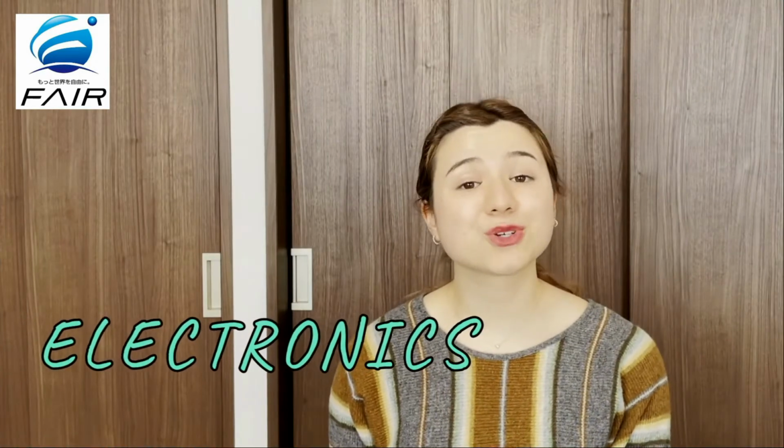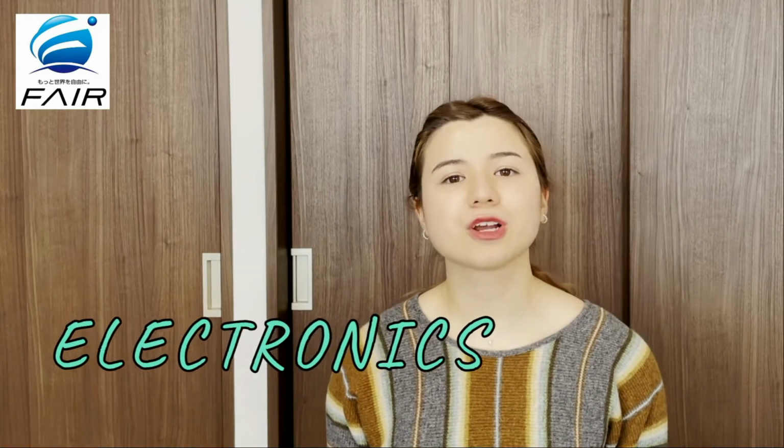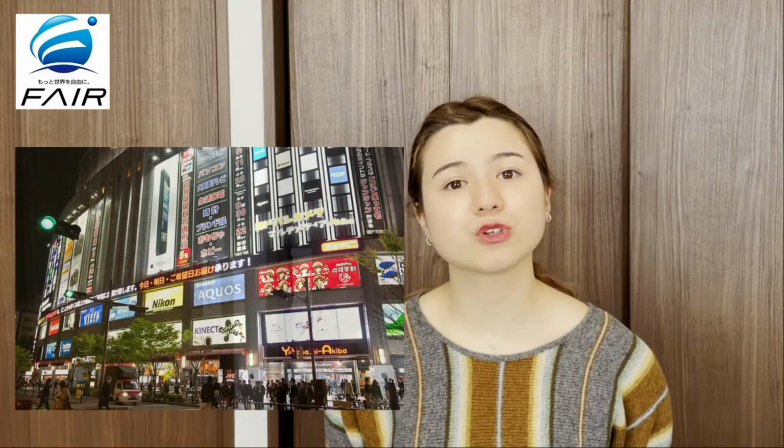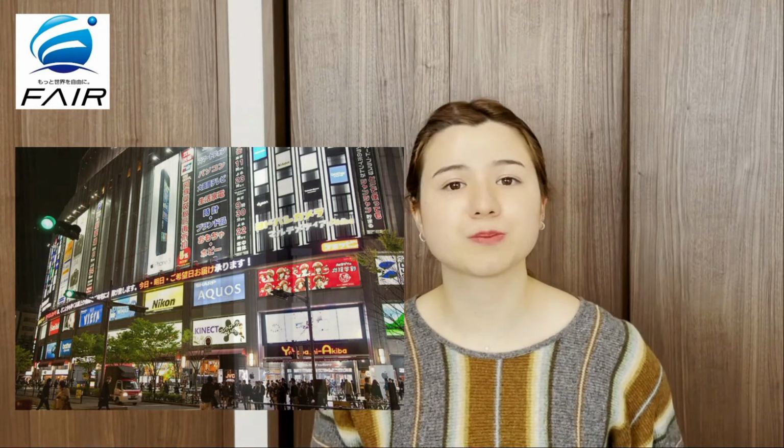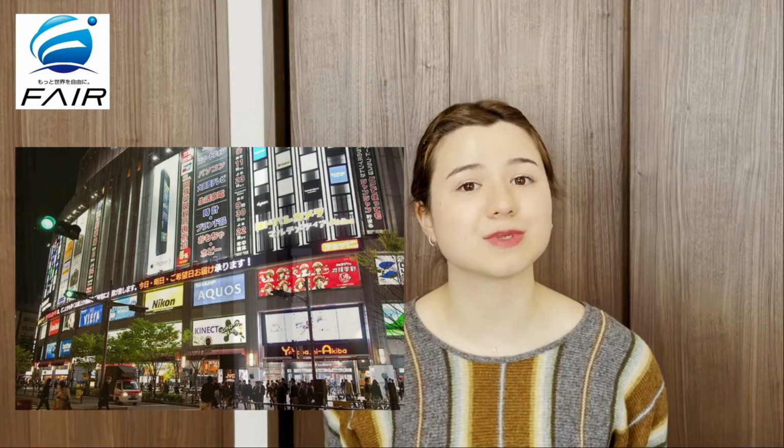First up, we have electronics. Japan is known for a lot of the world's biggest electronics brands. For example, Toshiba, Sharp, Canon, Nikon, Casio, Seiko, etc. And a lot of these companies will have factories based in Japan where they produce their items. So you may be interested in working in a factory line for these companies.